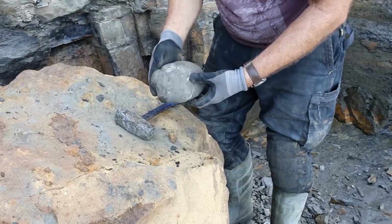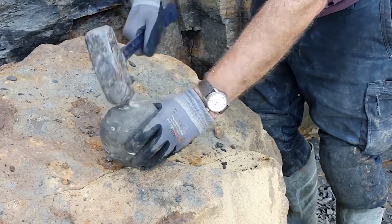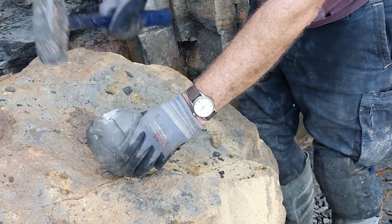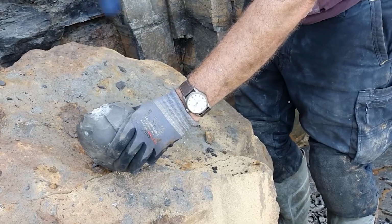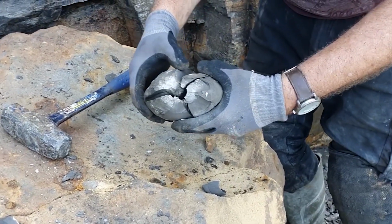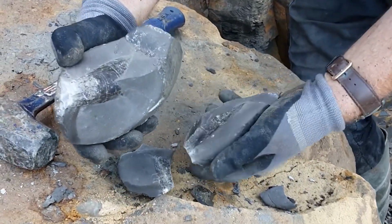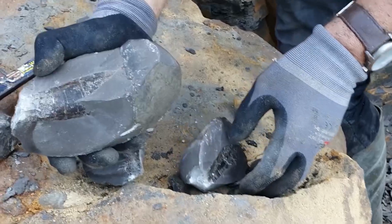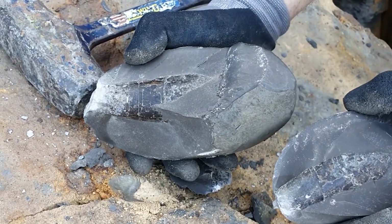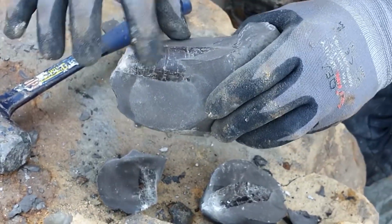So Mark spent the last 10 minutes digging this nodule out, and he's going to give it a whack. Well, not all the nodules contain goodies, but this one, as belemnites go, that's a fat one.